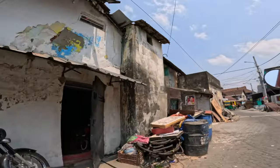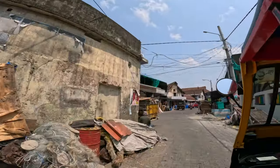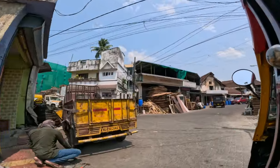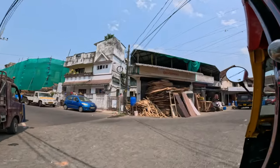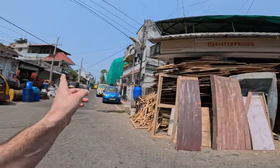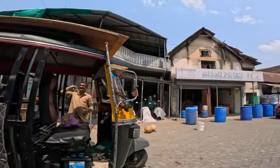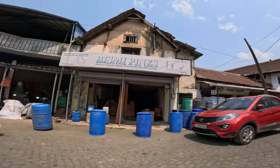And the vehicle can stop. This is also a recycling area, for the wood and the ropes and everything. Nice. Now we're going to see the bazaar.